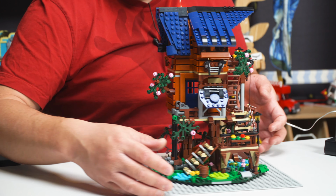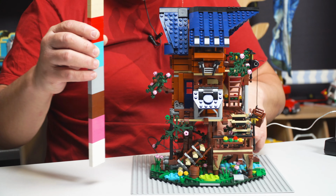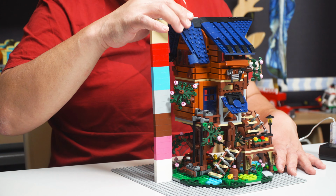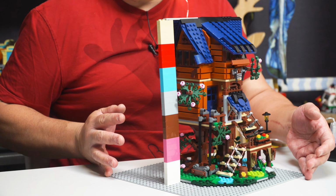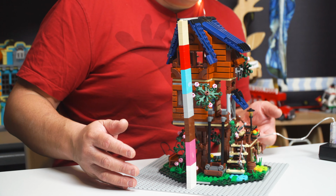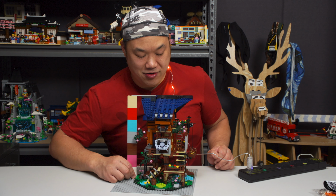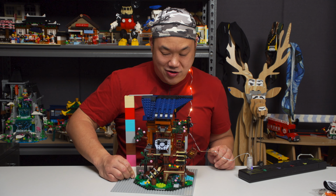Now, we're going to break out our 1x4 bricks. Stack it right around there. Close enough. Yeah, that is around 28 bricks in height. So it's got a little bit of height to it. Yeah, not bad. Man's gonna suck dropping this one.